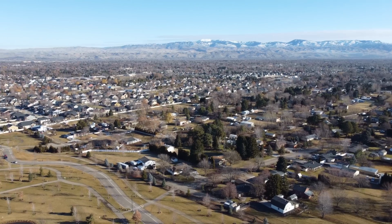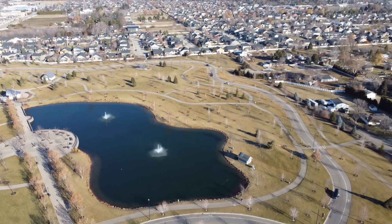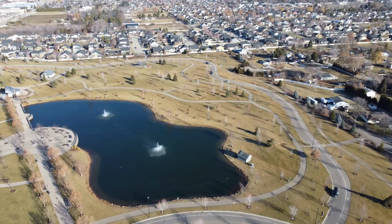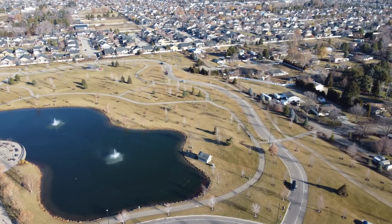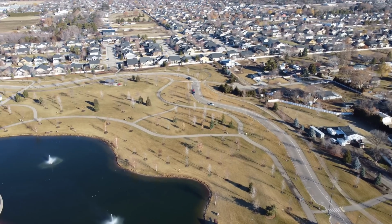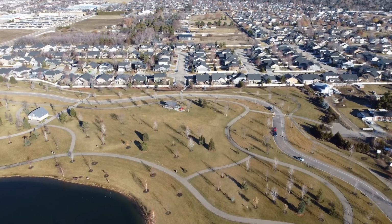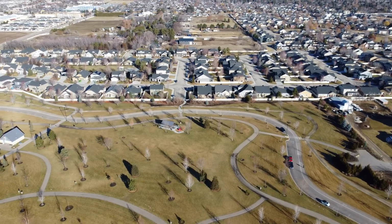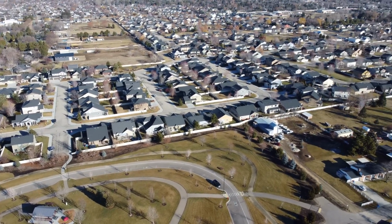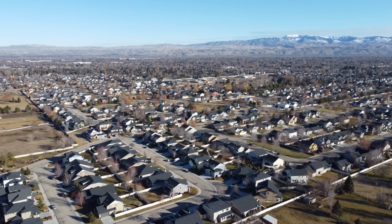Drop that camera back down. And again, you can see the plethora of walking trails here. There's just plenty of opportunity to get some exercise. I see one person walking by. We're going to go right behind them. And there's another picnic shelter there. Like I said, they have a lot of those available that you can rent for special events, etc. And that's Boise right there, Boise and Meridian.